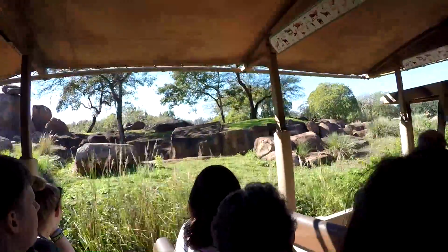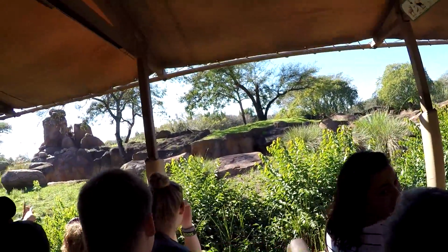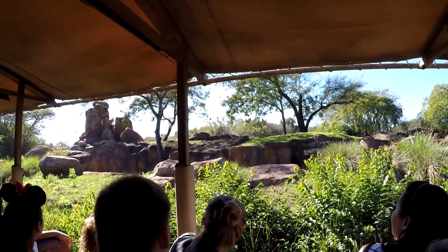We'll see if we can find any lions out there. Oh yeah, look to the left towards the tall rocks. She's in between the tall rocks.